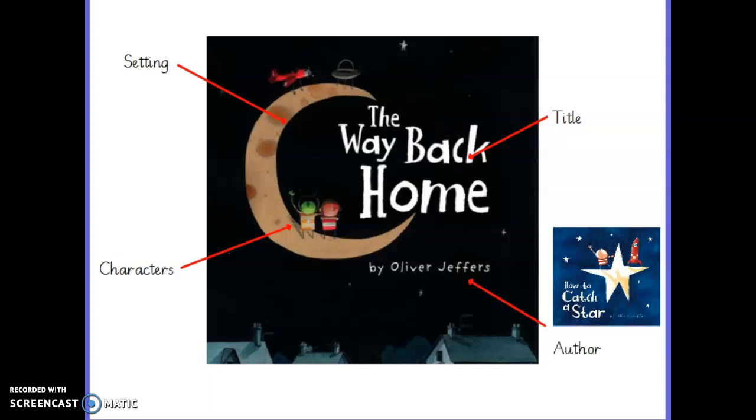So let's take a look at the features of the book cover. We've got the name of the book here, so we've got the name of the story. Can you remember what it's called? Well done, it's called a title. The title of today's story is called The Way Back Home. I wonder if that gives us any clues about what is going to happen in our story today.